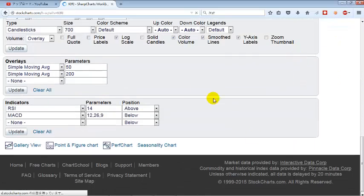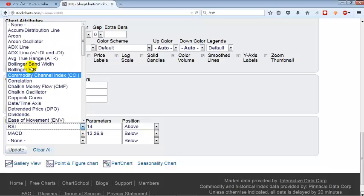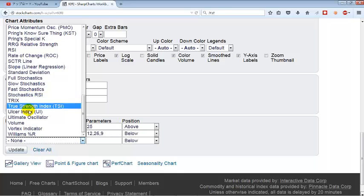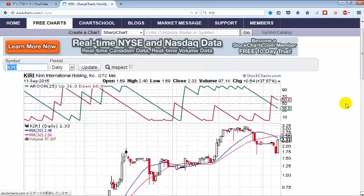And what we want to look at is, because we're swing trading, we want to look at shorter moving averages. We're also going to want to look at the Aroon lines because they represent strong buying signals. And finally, we want to look at slow stochastics because they can give us insight as to whether a stock is overbought or oversold. Alright, so here's what we got with Kiri.